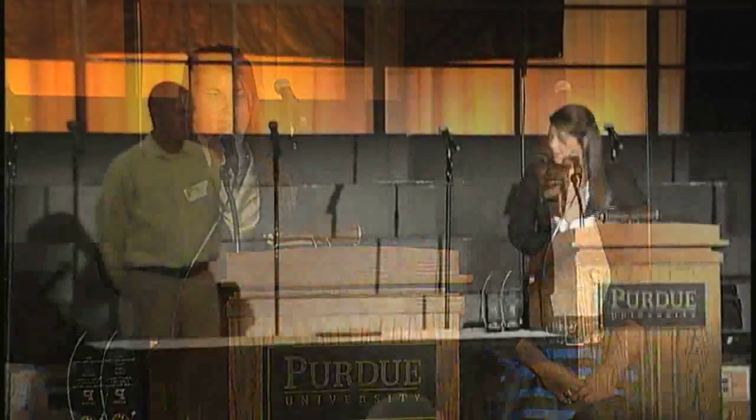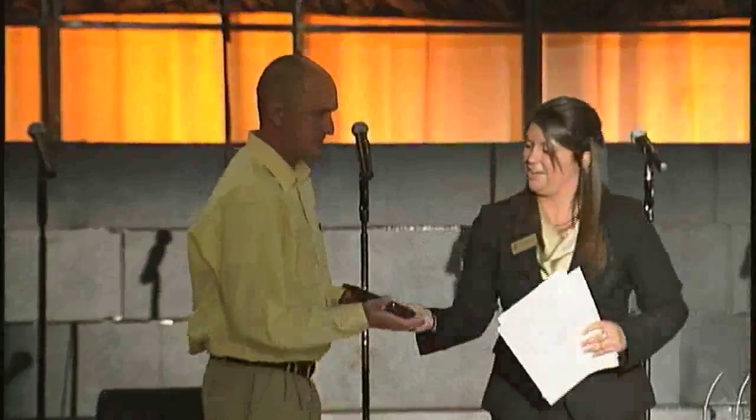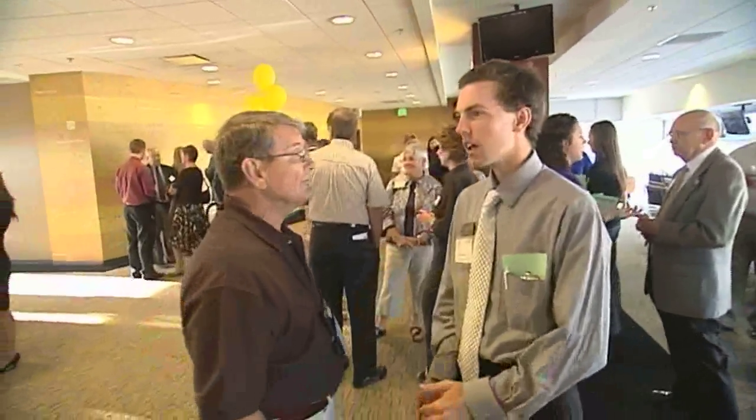Scholarship winners were honored at the Scholarship Luncheon. So our first 2011 Outstanding Young Alumni. And individual club awards were bestowed at the celebration dinner. Have you met many of the engineers?